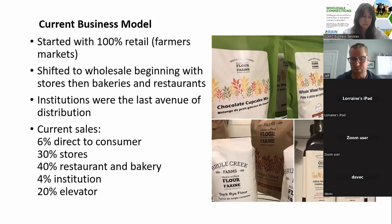About 40% is to restaurant bakeries. So that's sort of the larger quantities, the 20-kilo bags, the 14-liter buckets of oil. 4% to local institutions. Because I said that's fairly recent, we're just sort of cracking into that market. And then about 20% of our sales are the surplus grains to elevators.